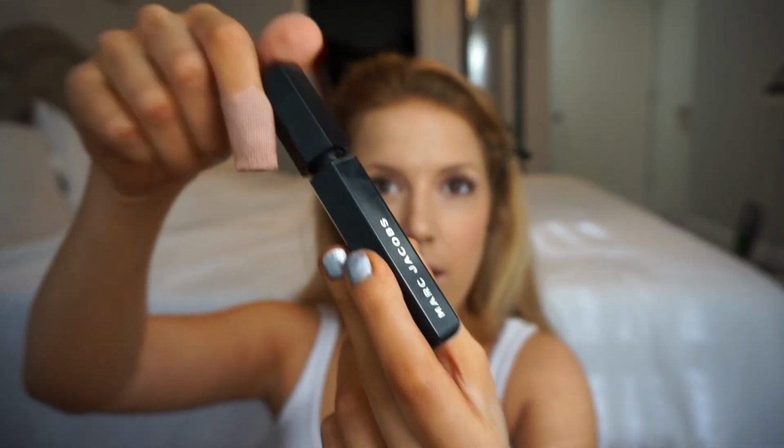I'm staying in today. Anyways, so moving on to my next step. Super easy, guys. I'm just gonna do this Marc Jacobs mascara. It's my favorite one from Sephora. I'm just gonna do it on my bottom lashes and that's it. So I'm gonna do this off camera.